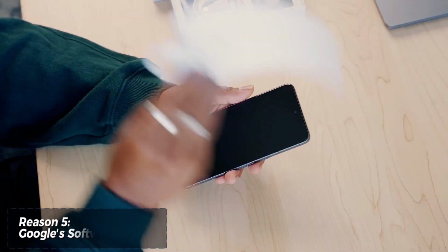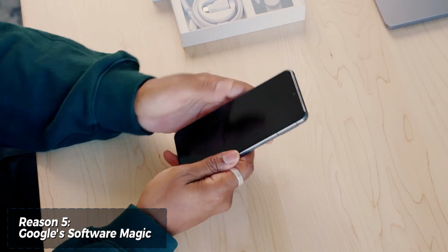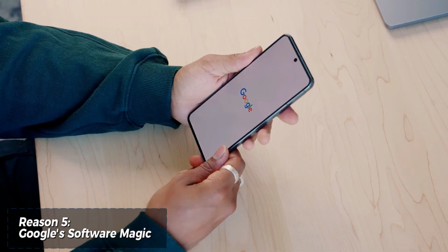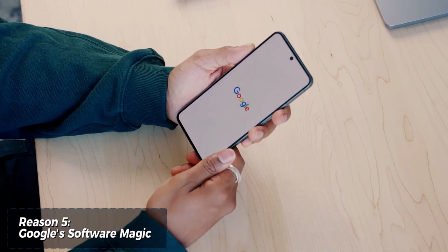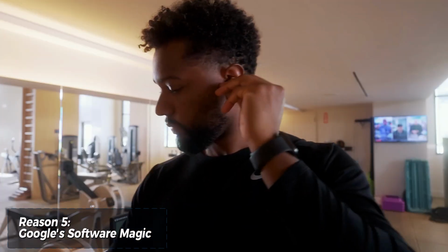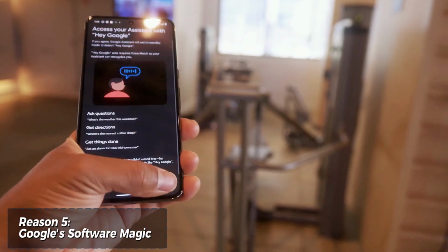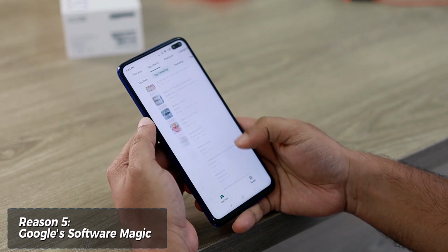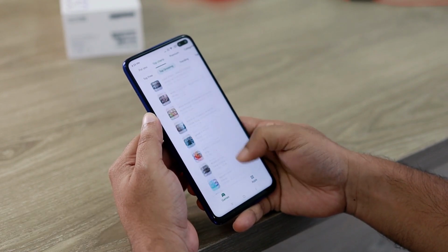The Pixel 8 Pro benefits from Google's incredible software ecosystem. You get features like Google Assistant, which can help you with tasks, set alarms, and control smart home devices. There's also the Pixel Recorder, which transcribes audio recordings with incredible accuracy. And let's not forget about the regular software updates and security patches that keep your phone running smoothly and protected.